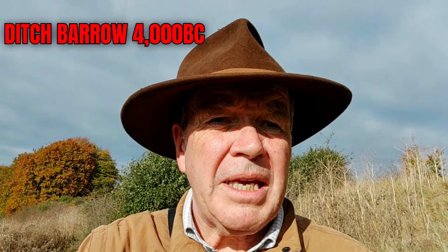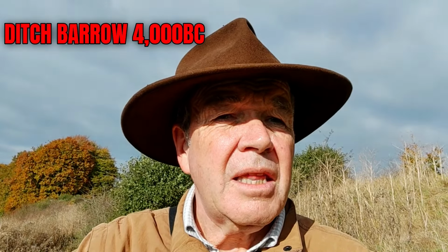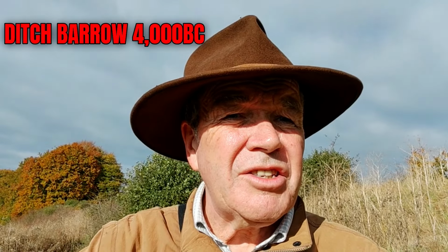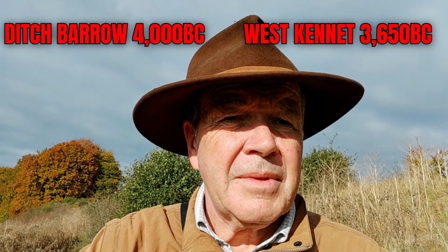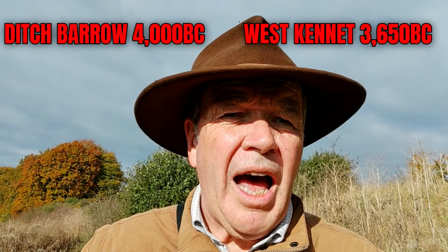Bearing in mind this is an earthen long barrow and West Kennet is a chambered long barrow. That is the only difference between the two. This long barrow dates to 4000 BC. The West Kennet Long Barrow dates to 3650 BC. So we'll have a look around and see what else we can find out in the area.